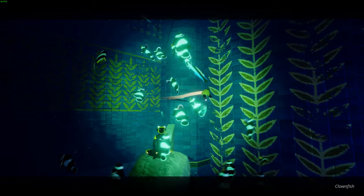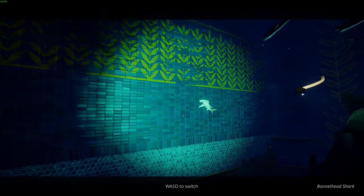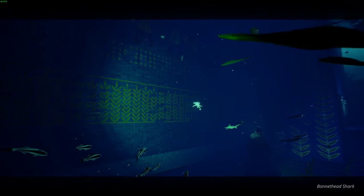Clownfish, but still a very interesting color to see nonetheless. And now, that was perfect, I wanted to move on. Here's a bonnethead shark, which is a very small species of shark that is quite abundant in America.